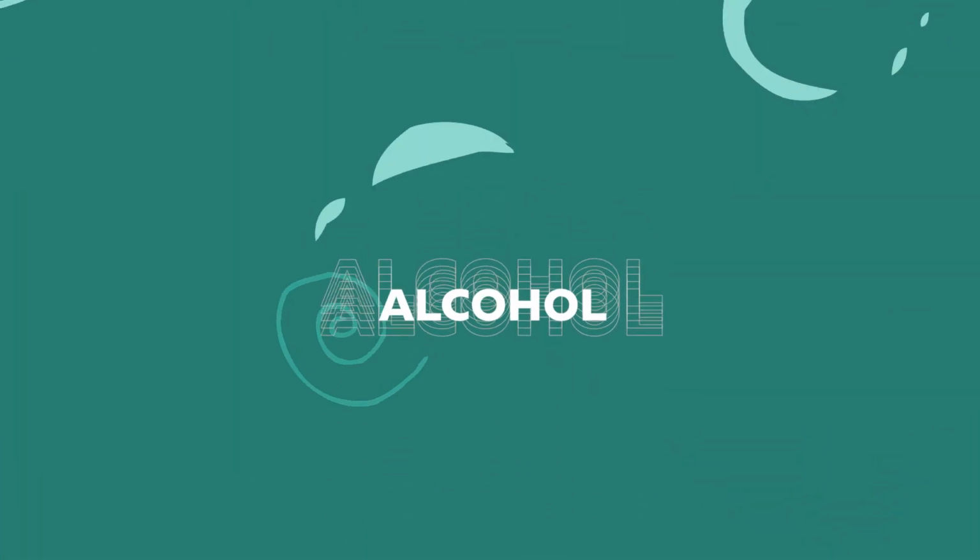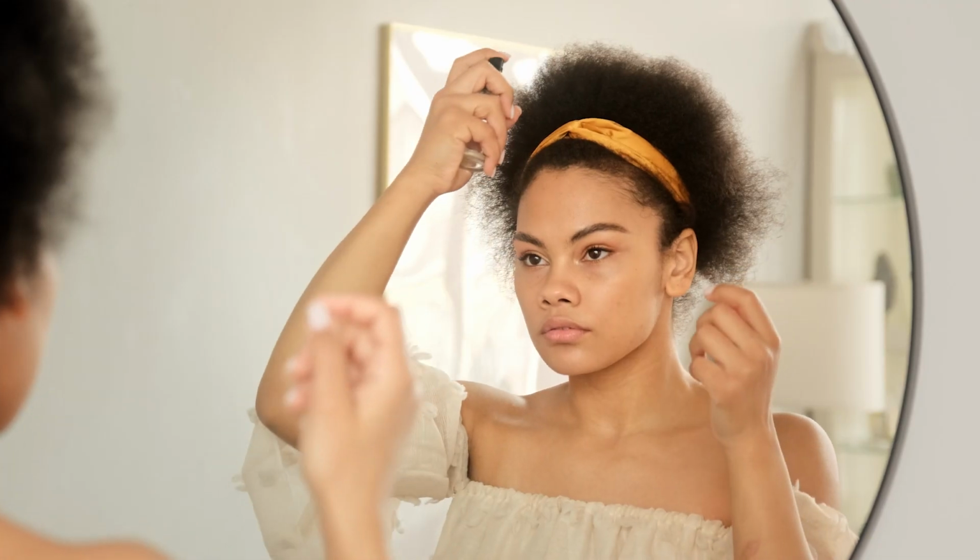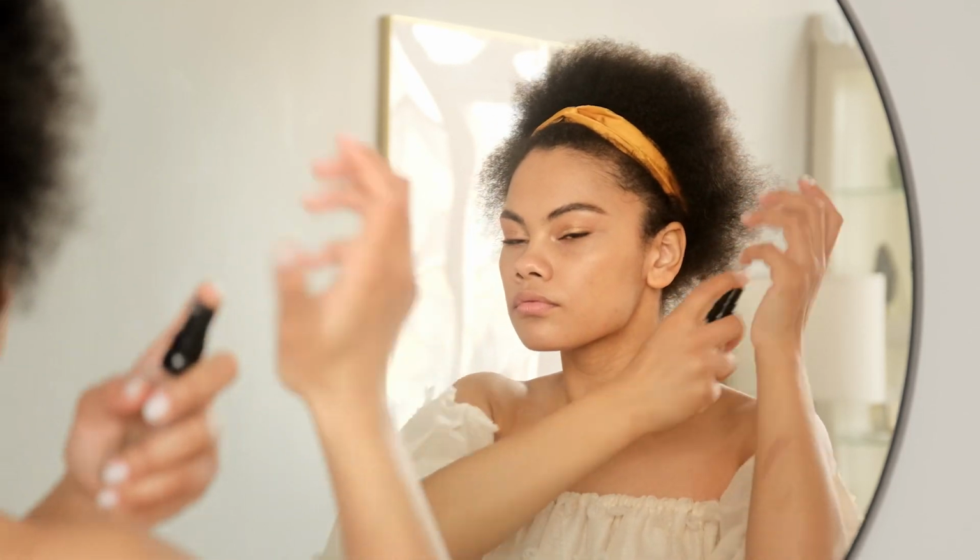Oh, so there's so many different types of alcohol. There are fatty alcohols and then there are drying alcohols, which we tend to use in our products for preservatives. Things like hairspray, holding sprays, gels, things like that typically will have some form of a drying alcohol in it, and you want to stay away from that because it will absorb the moisture from your hair over time. If it's a fatty alcohol, that's fine because that's actually what's adding moisture to the hair, but if it's not, then you want to steer clear of that.